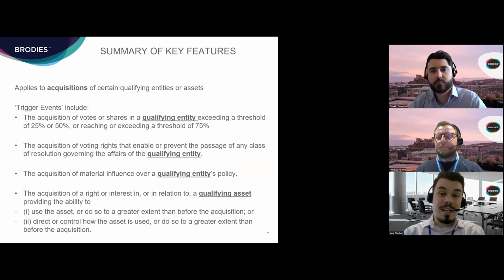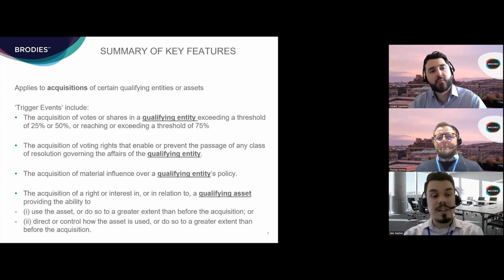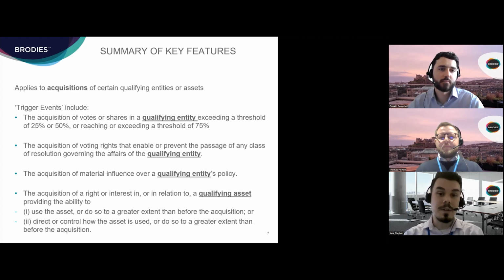The relevant NSIA triggers are set out on the slides and can be found in sections 5 and 7 to 12 of the Act. An example is the first one there on the slide, the acquisition of votes or shares in a qualifying entity exceeding a threshold of 25% or 50%, or reaching or exceeding a threshold of 75%. Thomas will discuss this particular trigger in a bit more detail later on, but it's worth bearing this one in mind from the outset.